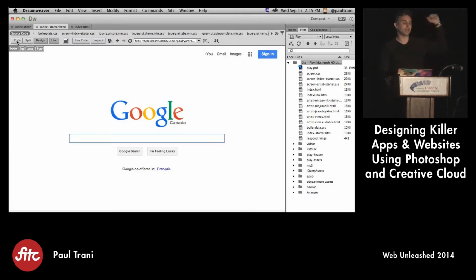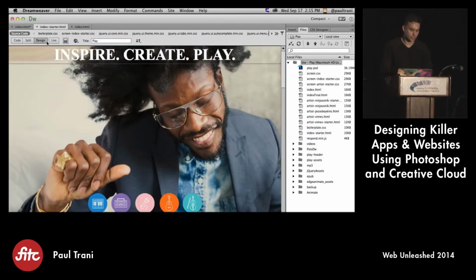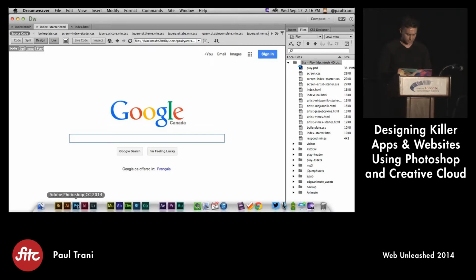So not only type in another URL. Okay, let's try this. Design view, clicking on live view. Oh, it really does not want to let this go. But nonetheless, I'm actually able to get the CSS properties of anything on my page. So it's like you have your developer tools in Dreamweaver, but also you have the ability to add content as well. So again, we'll see that in a second.